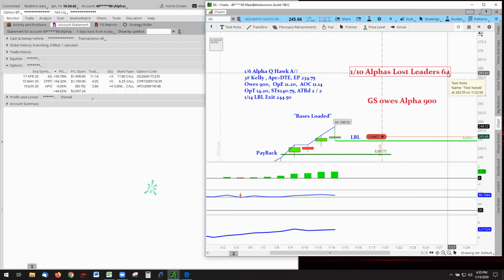And 64 losses in a row, 64 losses on the wall. Take one down, pass it around, 63 losses to go. Yay, money in our pocket in the right direction.